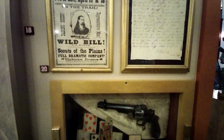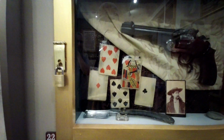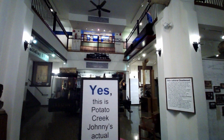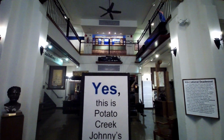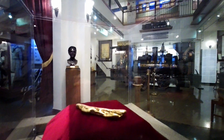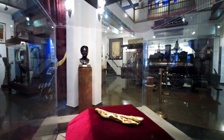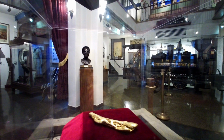This is the Wild Bill wall. This is a letter written from Wild Bill to his wife, actually signed by him. Some of his stuff. If you can't read it, it says, "Yes, this is Potato Creek Johnny's actual gold nugget." How would you like to be panning for gold and find that? Holy moly. At today's gold prices of over $2,000 an ounce, that's some money there.